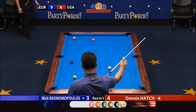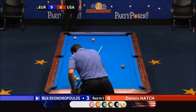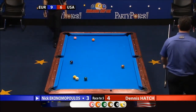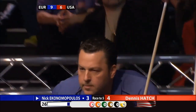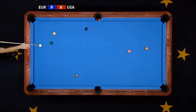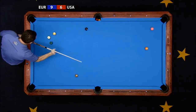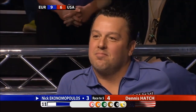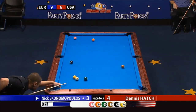That was supposed to be a safety. And it is. Jerry, you know how fortunate he was there? He didn't want that four ball to stop in front of that corner pocket. He was trying to get the four ball over to the end rail. But luckily for Dennis, the cue ball rolled up behind the nine. Yeah, Dennis is shaking his head. He knows he didn't hit it like he wants, but it came out good.